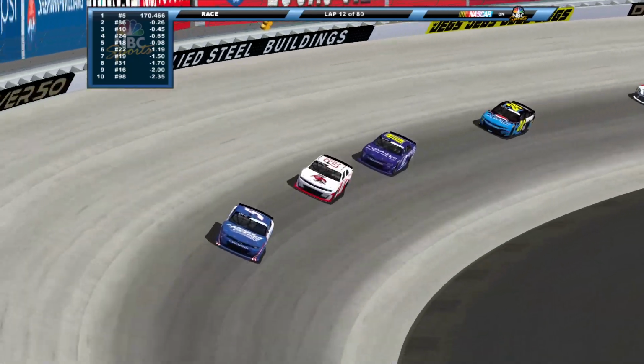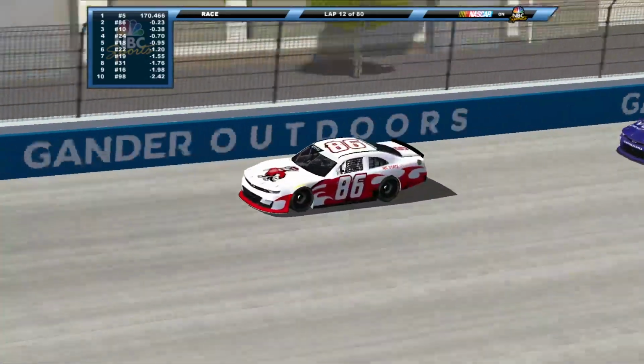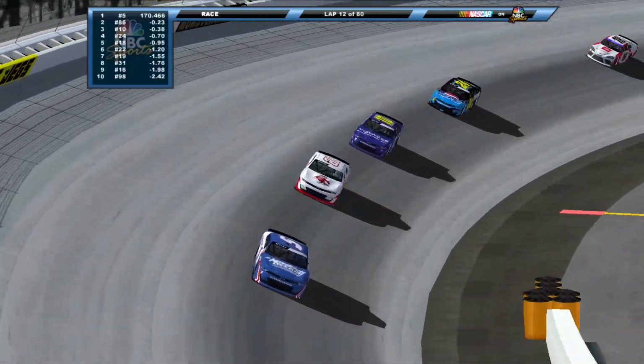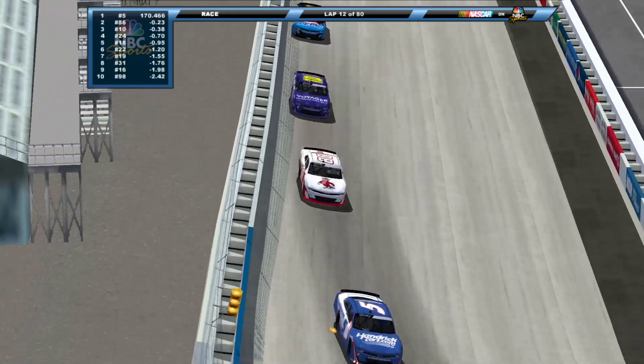Now it looks like J Scarbrough is going to try to put some pressure on Wilson Hunt. Looks like it's kind of hard to get to someone's back bumper and pass here today, from what I can tell. We saw Hunt right down the back of A Thompkins a little while ago, and then now he's lost ground to him, so we'll just have to see.